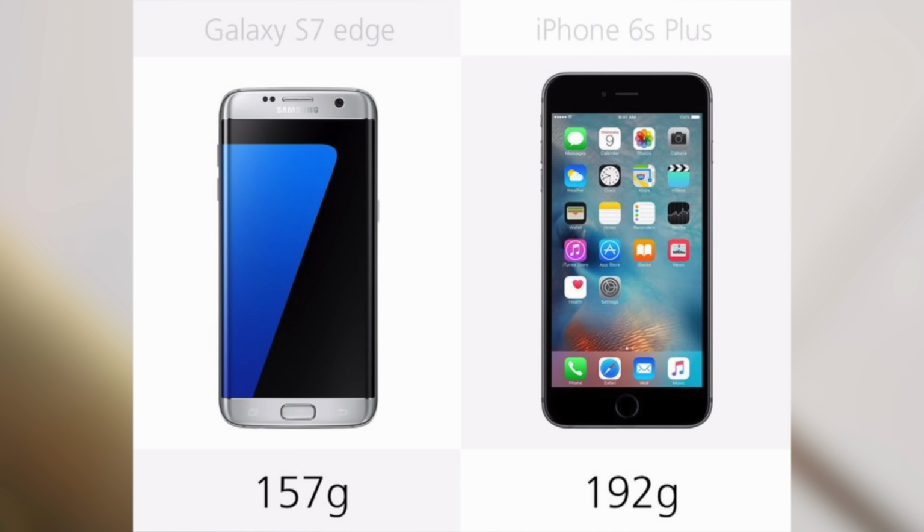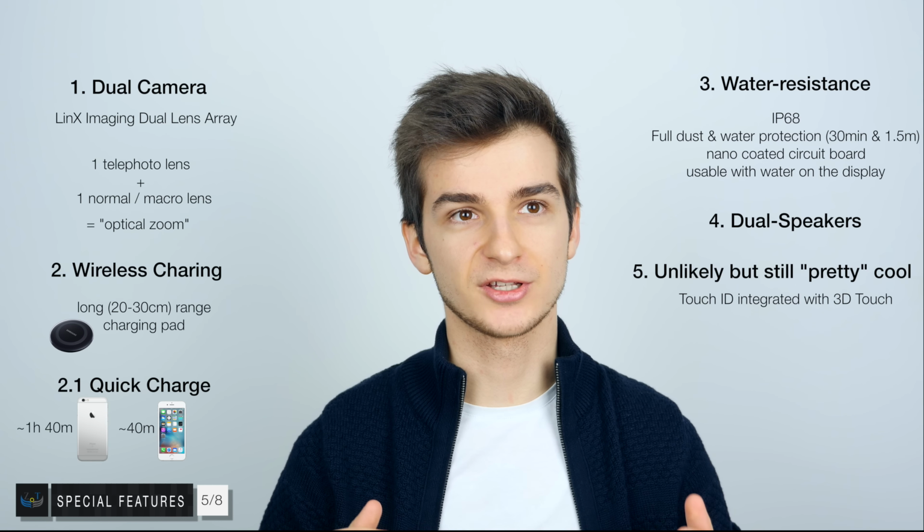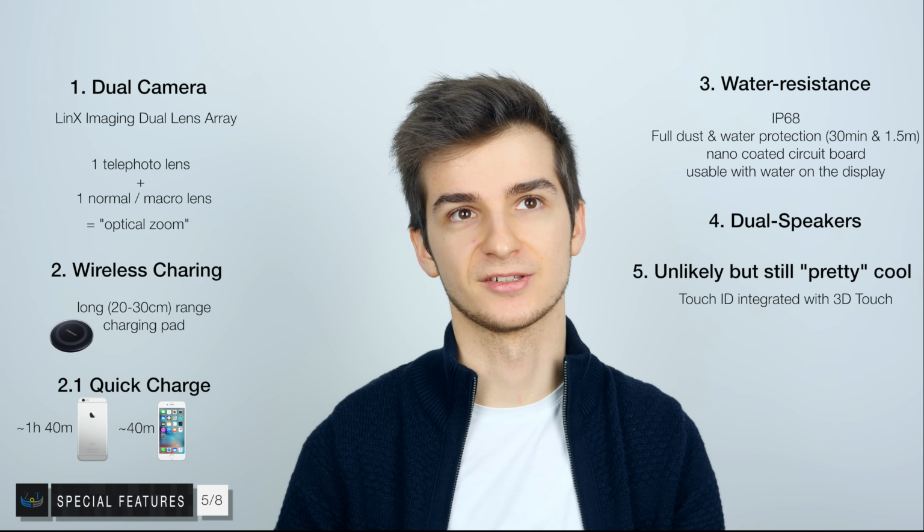This is the iPhone 6s Plus, and this is the Samsung Galaxy S7 Edge. Both phones have exactly the same display size, 5.5 inches, but take a look at how much smaller the Galaxy S7 Edge is when compared to the iPhone 6s Plus. But yeah, don't expect to see a home button-less iPhone 7, maybe, hopefully, a home button-less iPhone 8.